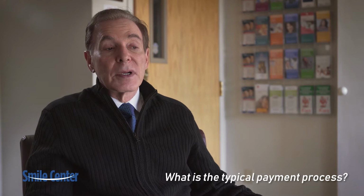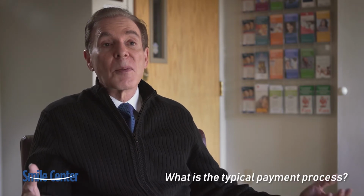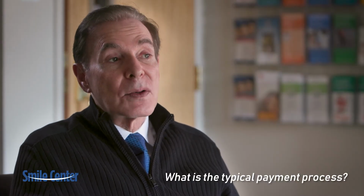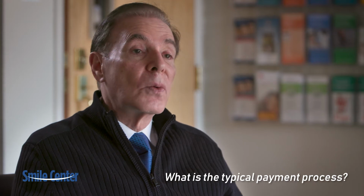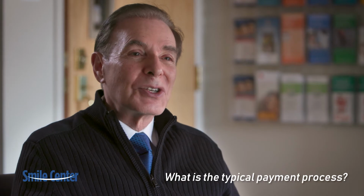So we have 2 staff members whose main focus is staying up on all of these different payment mechanisms so that when it's determined what the exact fee is for the patient, we can help them come up with something that comfortably fits into their budget.